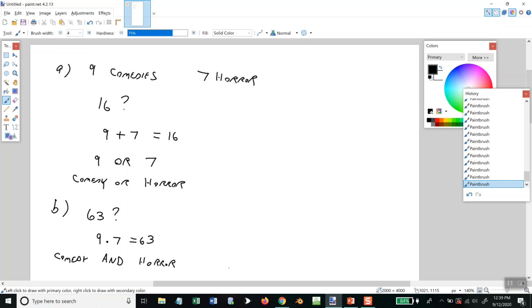So now that obviously isn't the only things that would give us 16 and 63. Those are just the easiest and based upon what's in this section.